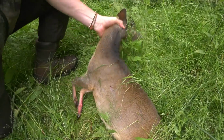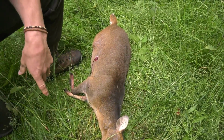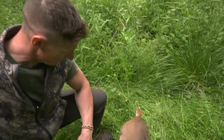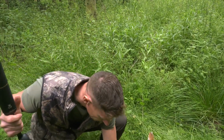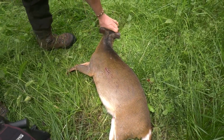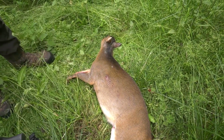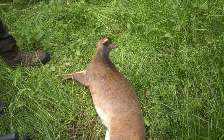Smack on the money. How that animal ran like that, you know, you wouldn't credit it, would you? Incredible. So, yep. Very pleased with that. Good one to get, good one to take out. Old doe. Yeah, good job done.